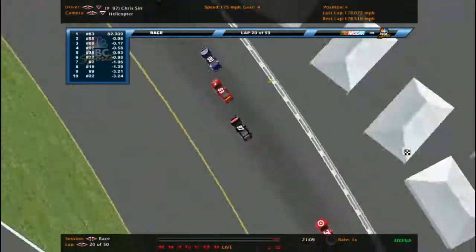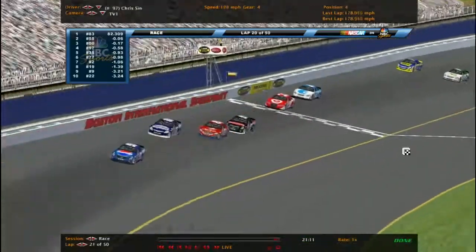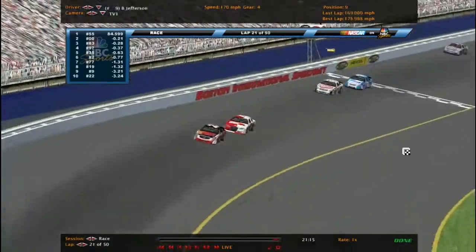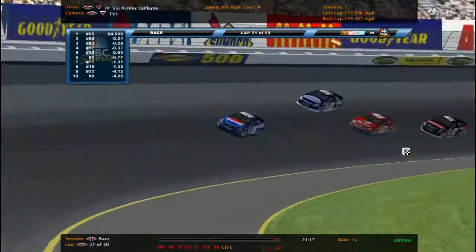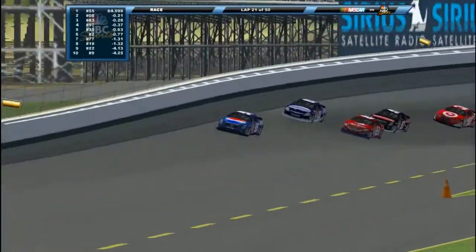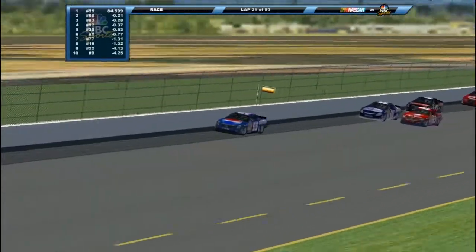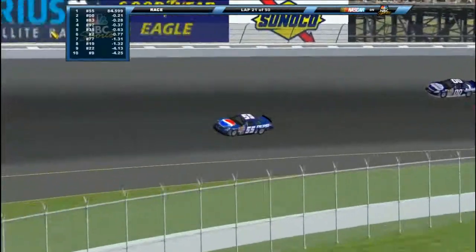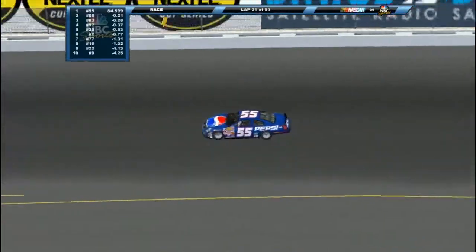Here comes Chris Washer trying to make the move. Maybe three wide? Nope. Washer hangs on. Tries to get second actually. Not hanging on. Everything seems to be calm for now. Side by side for a second allows Ashley LaPlante to pull away. Very close to halfway.